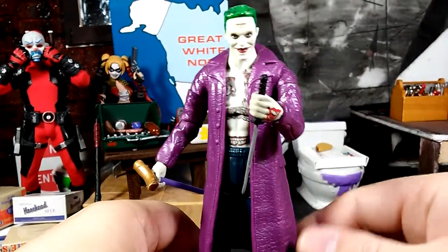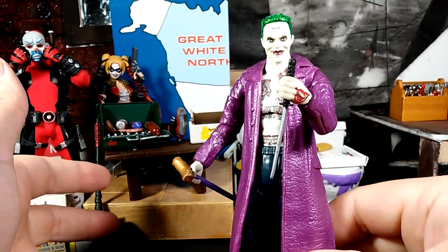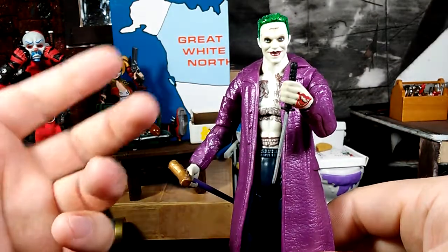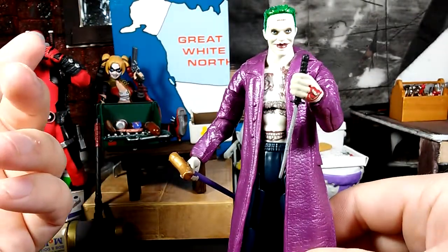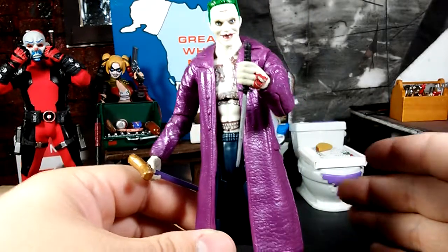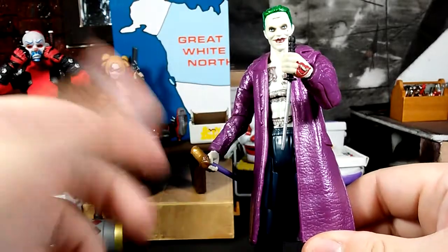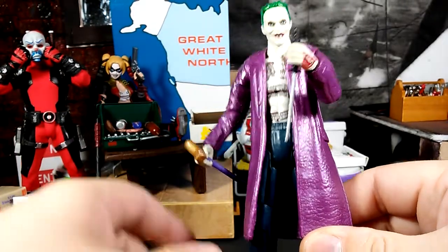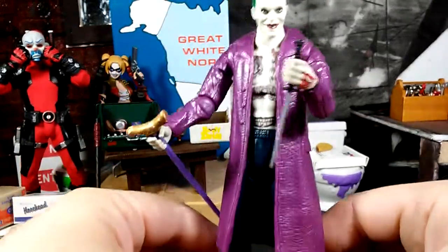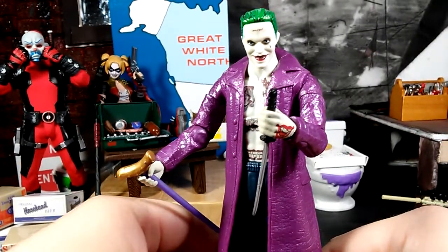But again, I was looking at this Joker figure, and he does have that charm. Again, he looks nothing like Jared Leto, but he does look like a Joker figure. For what it's worth, the Joker has different iterations of looks, so in my opinion, this is just another iteration of the Joker. It adds a few things, give him a sword, his cane, and it works for what it is. So not the best Joker figure, but not the worst by all means.